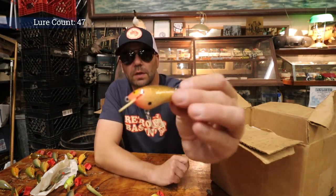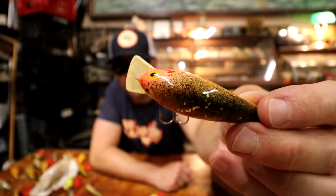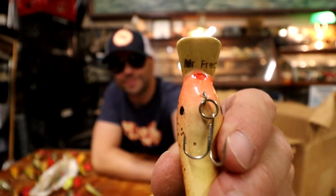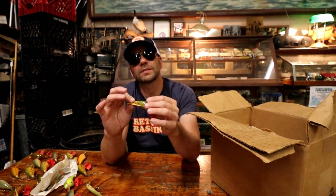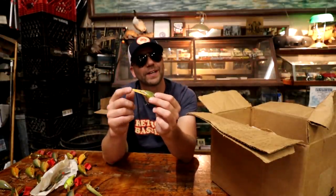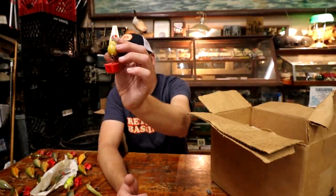Oh, here's a nice one. And it's a little one, a little Big O. Nice orange and yellow, black back. And there's the lip. So there's this unique bait we've seen a bunch of. This is number 5. So I noticed he only numbered the Big O's, but there's a number on this one. So I don't know if this is the number 5 in the prototype line of this one, which is just a weird, weird looking bait. But yeah, it's got the old number 5 on.